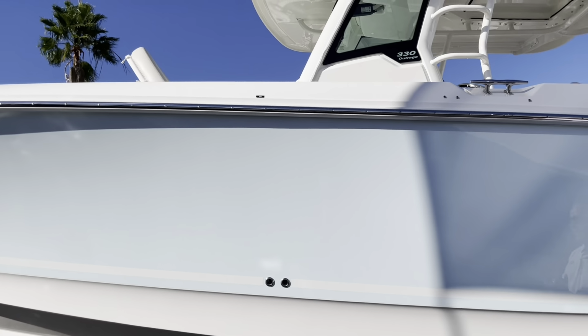Here we are on board the 330 Outrage. Let's start at the back of the boat. Powered by the new Mercs, twin 300 horsepower. Very, very quiet. Very, very powerful. Very little vibration. It's just an incredible motor. Gives you a good top end on the boat as well. If you're out fishing for the day, you get a nice leaning post right here that converts into a seat, and a very large live well, so you can keep plenty of bait there. You won't run out with a live well that size.